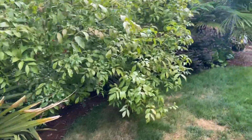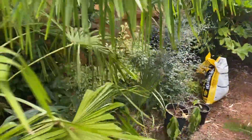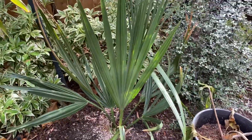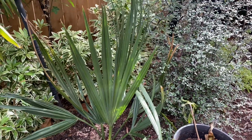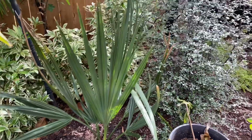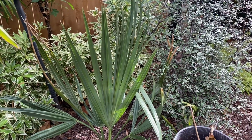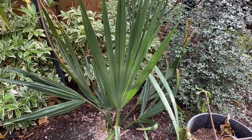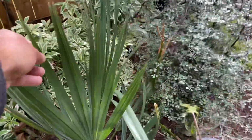I'm gonna walk over here and show you one of my 2 Sabal Louisiana. As the name implies, this one's from Louisiana, and it's actually the same thing. I think it's believed to be a Sabal minor, Sabal palmetto cross, naturally occurring. So similar in appearance. This one's a lot smaller, but same sort of color to the fronds. Very nice and stiff.